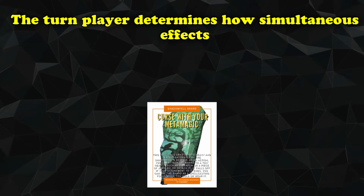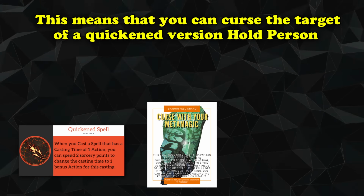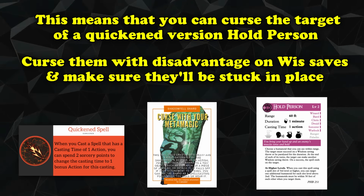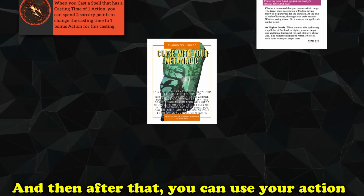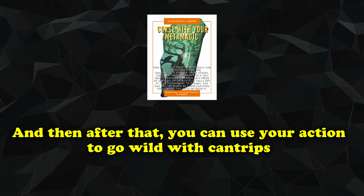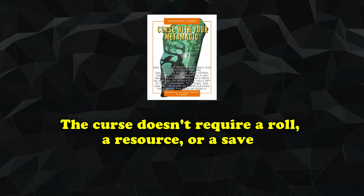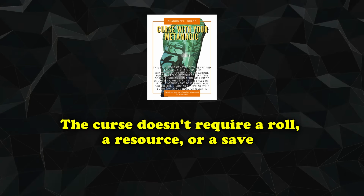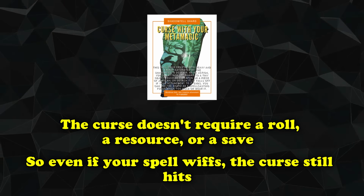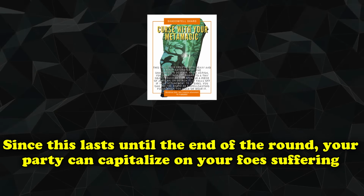Since the turn player determines the order of operations for effects that happen at the same time, you can use this with Quickened Hold Person, granting disadvantage on Wisdom checks and saves, including to the Hold Person that you just cast, making it all but impossible for your foe to succeed. And once they do, you still have your action to lay into them with your cantrip while they're being held by the spell. Because this curse doesn't require a roll, a resource, or a save, this will always apply even if you miss with a spell attack, or the target saves against your spell save DC.